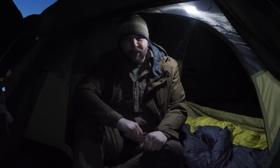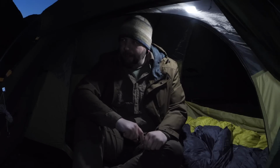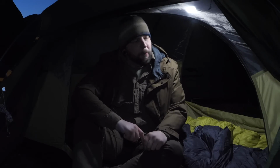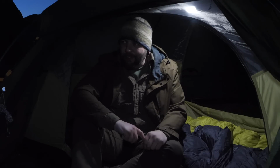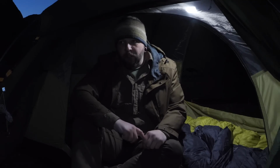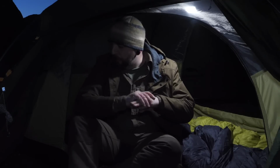I think I'm going to retreat into the tent for a little bit until I have my dinner. It's getting pretty cold, I'm going to have to get my gloves out, but a lovely view. You can still see the sky and everything. Got a full moon, so it shouldn't be too dark actually. Tempted to just keep the door open. But no, I need to warm up before my dinner.